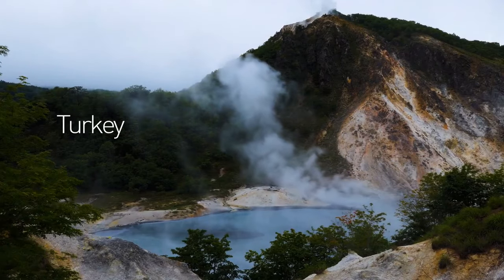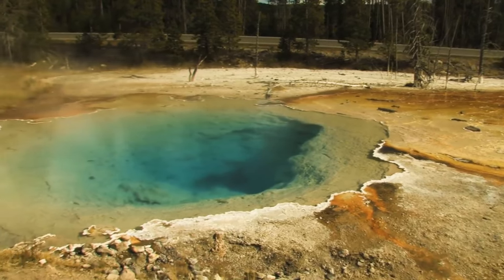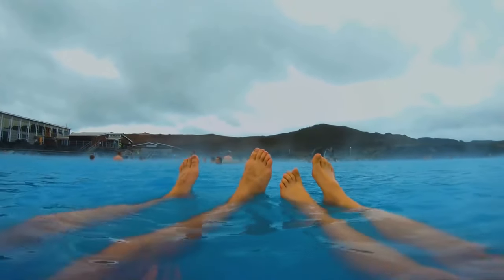The chemical composition of the ancient hot springs in Pamukkale, Turkey, makes the water pouring over the edge look magical. They're not only good for cleansing your body, but the mind too.